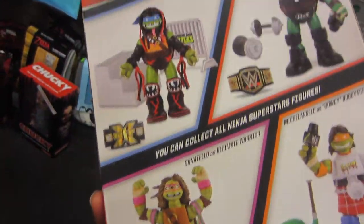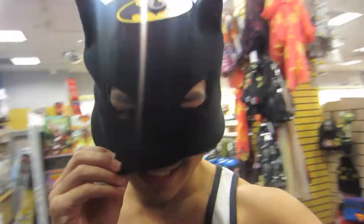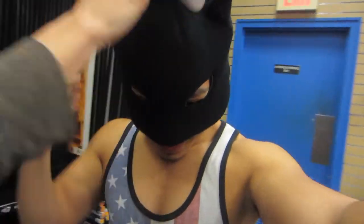And he comes with a... Oh, we got The Rock too. No, I like Finn Balor the most. I'm Batman. You have to see the ears. My eyes. What's wrong with the ears? I can't find them. Okay, they're right there. You got it. I actually bought it, guys.